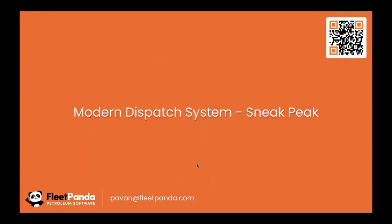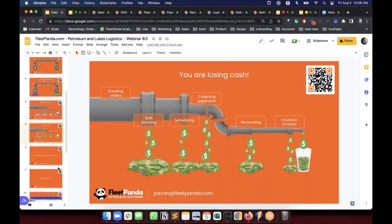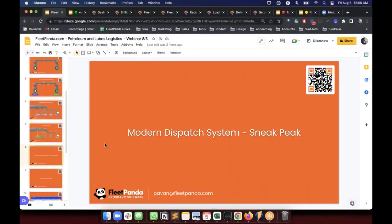And what we've really designed at Fleet Panda is this end-to-end field service software that gives you order-to-cash automation. That's the main North Star we look at. And I'm going to do a quick sneak peek into the software, how that looks. But I won't cover the entire demo because it takes around an hour to really understand the different pieces. But I want to give a quick sneak peek of how that looks.